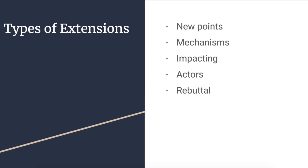The third type of extension that you'll often see in BP debate is after extension.